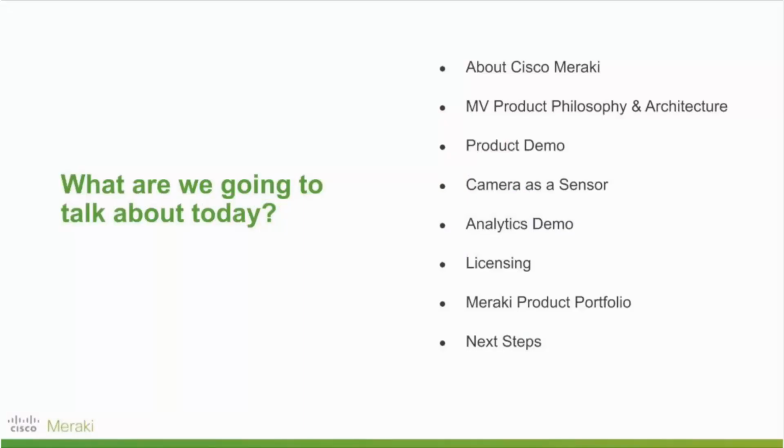So at a high level, we're going to be going over a little bit about Cisco Meraki, and then we're going to dive right into the meat of our presentation. We're going to be talking about the MV product philosophy and architecture, a little bit of a contrast from what traditional systems look like versus Meraki MV and how they can help simplify your day-to-day when it comes to security cameras. Then we'll do a product demo.